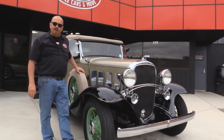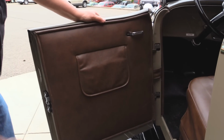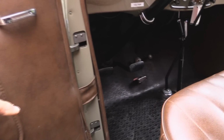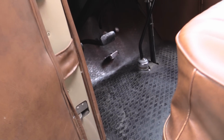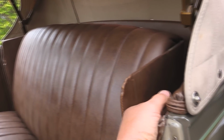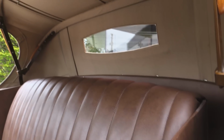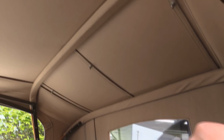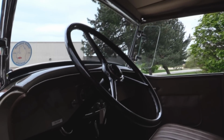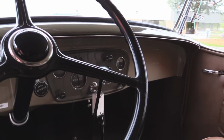Well, let's check out the interior in this beautiful car. Look at the upholstery here. We've even got a little hidden compartment there. Isn't it cool? The floor mat's got little bow ties in it. That's awesome. The upholstery on the seat looks good. Now look here. There's actually a little pocket here where the convertible top folds down into. That is so sweet. Looks like there's a boot here also. Now on the dash, she's beautiful. The paintwork looks great. Steering wheel looks awesome.